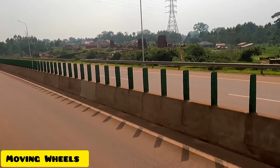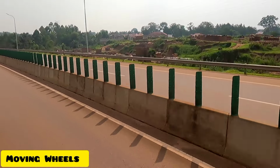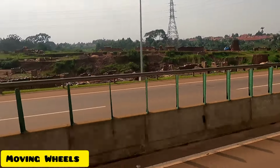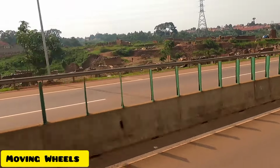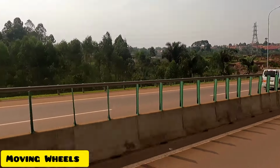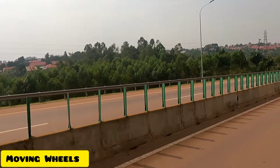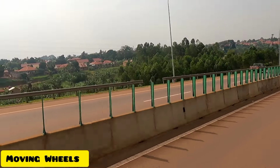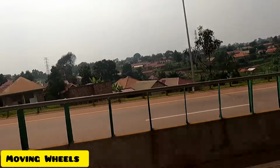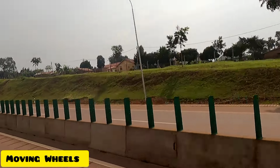The toll road has four interchanges at Busega, Kajansi, Abaita Ababiri and Lweza. It also features 19 overbridges and 18 underpasses to provide access to the area around the road. A total of three main toll plazas are built on the expressway at Busega, Abaita and Kajjansi. The Busega toll plaza features six toll gates, while Abaita and Kajjansi have five gates each.